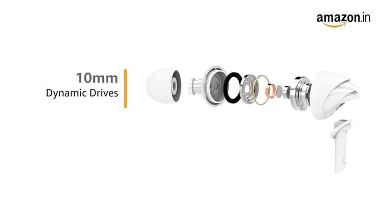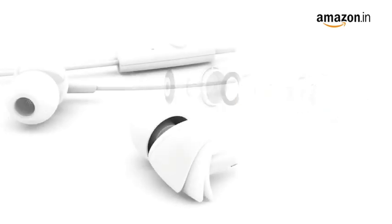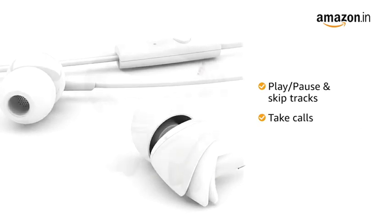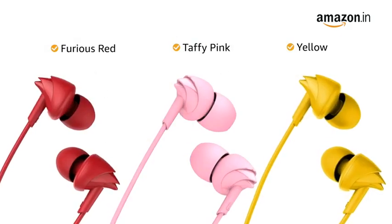The 10mm dynamic drivers with 16-ohm speaker resistance provide immersive HD sound and powerful deep bass. The inline remote allows you to play, pause, and skip tracks or take calls, all without reaching out for your phone. This in-ear headphone is available in 6 color variants: white, blue, black, furious red, taffy pink, and yellow.